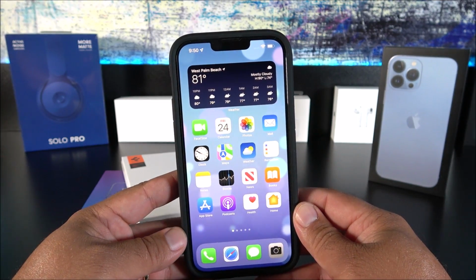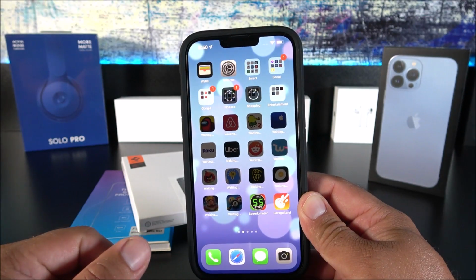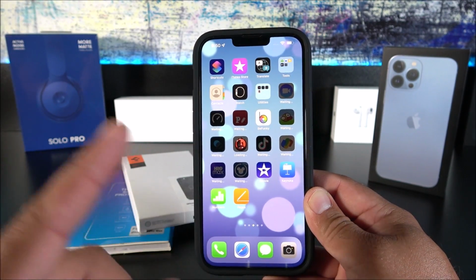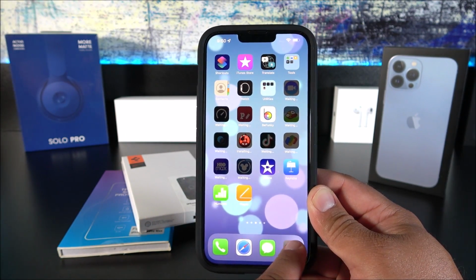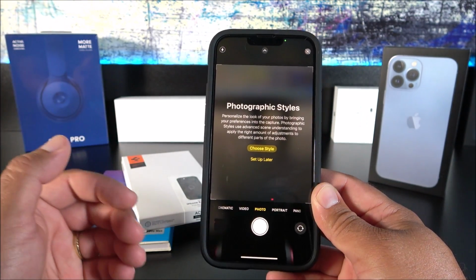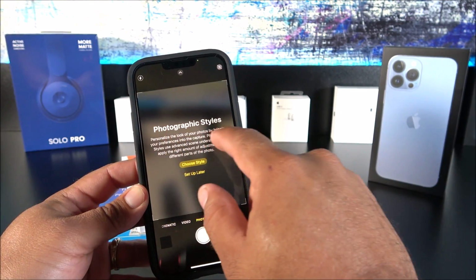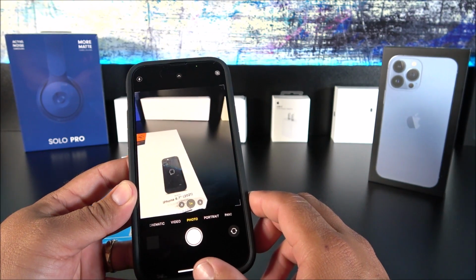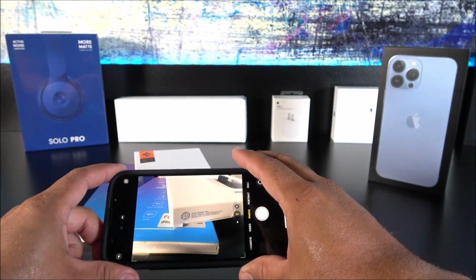Alrighty, guys, so here we have the iPhone all set up and almost ready to go. I am still downloading all the applications from my backup, so this is gonna take a while. But right now, I want to show you something very cool, and that has to do with the camera, one of the coolest features right now. So let's see, photographic styles, we're gonna do this later. For right now, I just want to try that ultra macro lens capability.